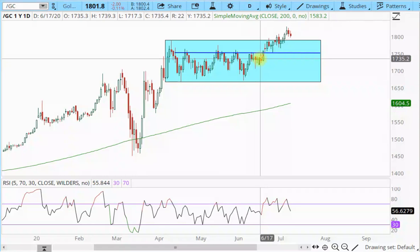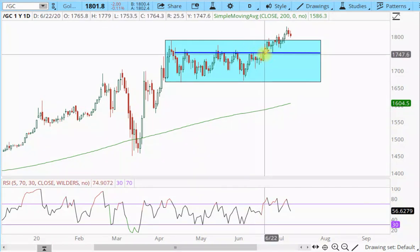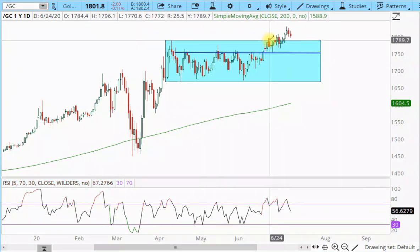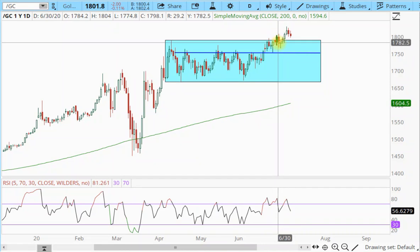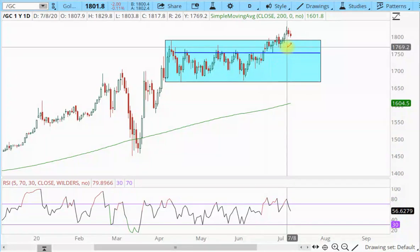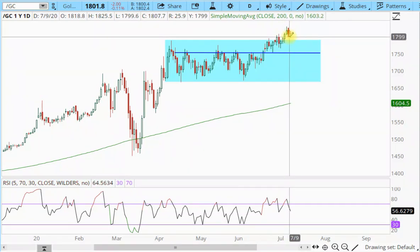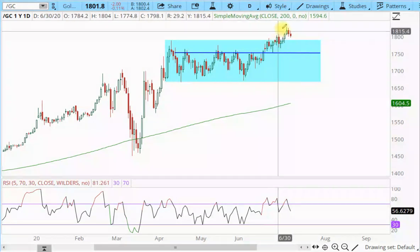All right, so you can see after multiple attempts by the bulls to get this above 1750, it finally broke above this back in late June, and then rallied quickly to test that 1800 level. Didn't take gold long to break through that, and so technically it has broken out of this box. And as I said, there really isn't a whole lot of resistance once we break out above 1800, between there and the all-time highs a little above 1900, but there is still risk that this could turn out to be a false breakout.